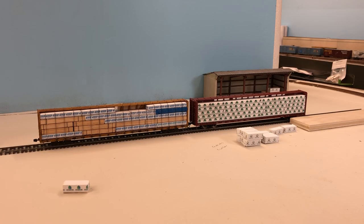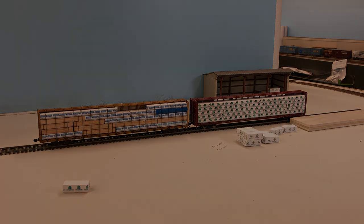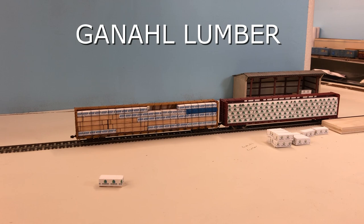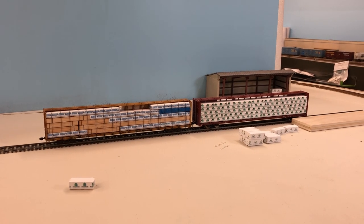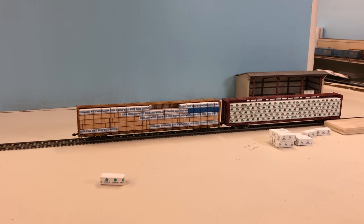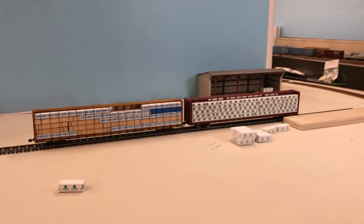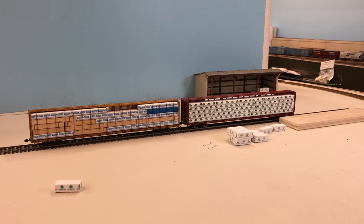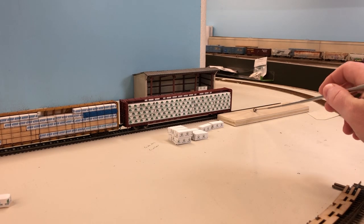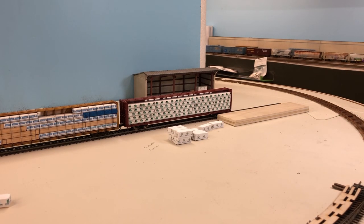So now we've rounded the turn, the big turn on the island back there, and back into Gunnall Lumber, which is the largest lumber dealer on this layout. Should have room for about four cars within the gate limits. They also get serviced by center beams and boxcars. They also have a dock up there, and I'll probably make the boxcars get unloaded there.